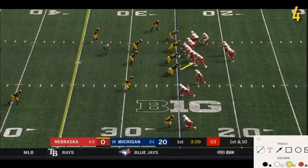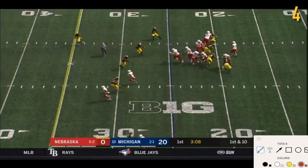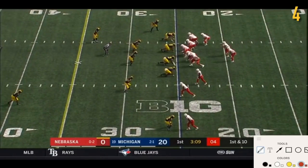Not a bad job blocking. I mean, it's a screen pass, but Michigan's only rushing four. Nebraska does well enough to hold off the rush just long enough for the running back to leak out and Martinez to get it to him. So, decent pressure, but it's a screen pass, so they're supposed to allow pressure.